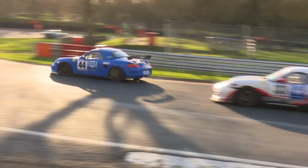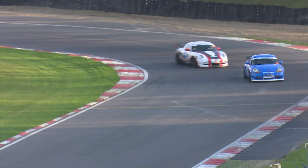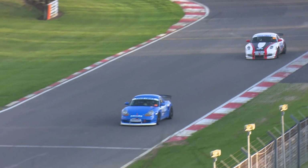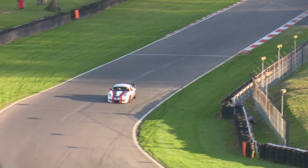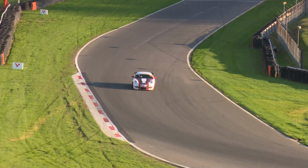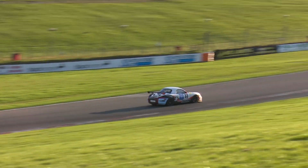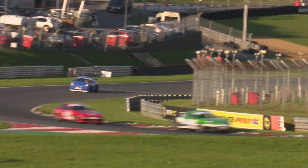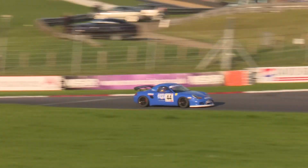So again, Nick Hull inside line as they go to Druids. Andrew Porter still piling the pressure on, but this is significant for Nick Hull. Oh, and Porter slowing. Has he missed a gear? He's still going, but oh, that's a shame. That's extinguished the battle for third place without a doubt. But what a battle it was while it was going on. Thrilling the crowd here for sure.